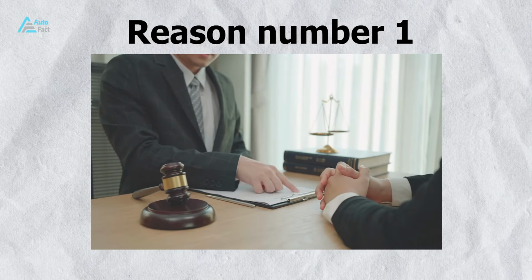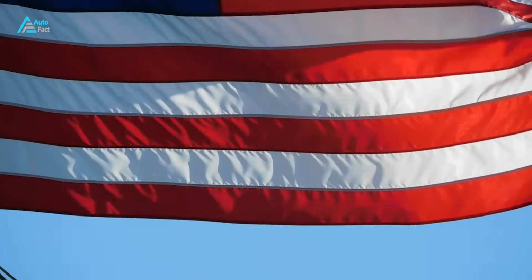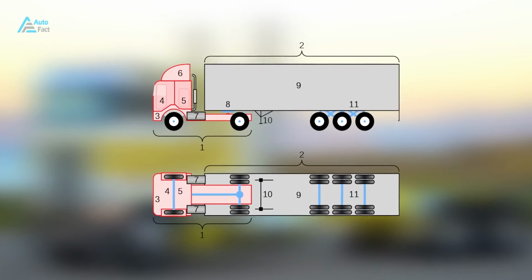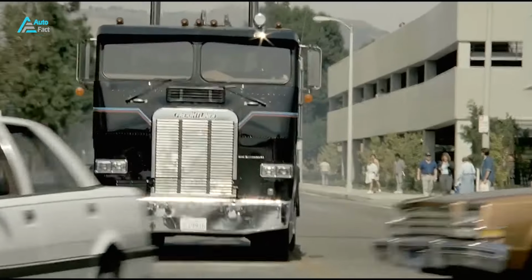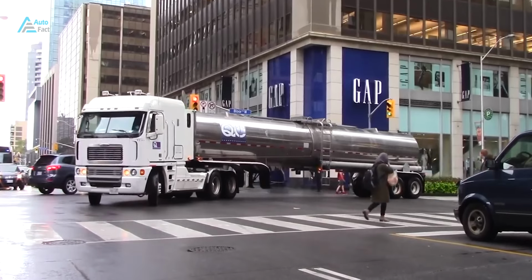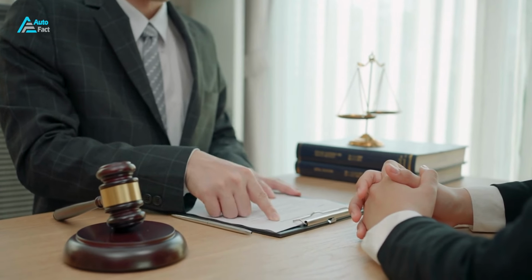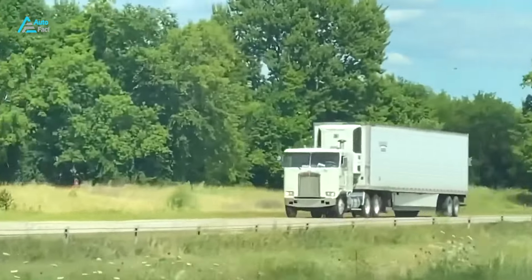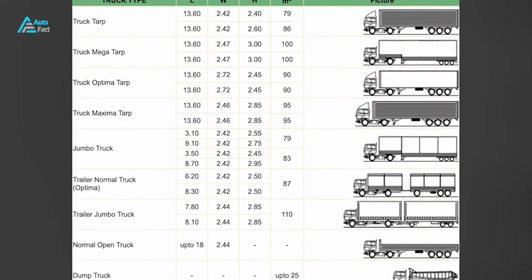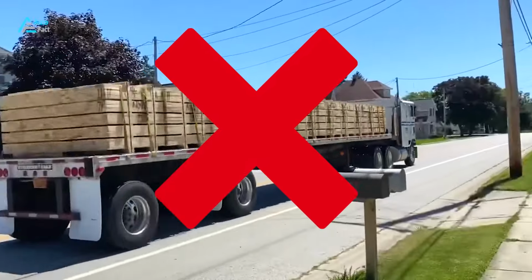Reason number 1. The law changed. Length restrictions got axed. Back in the day, the US had really tight federal and state limits on how long a truck and trailer combo could be. That was the cabover's biggest selling point. A shorter cab meant you could haul a longer trailer, which meant more cargo. But over time, those laws started to relax. Especially for interstate commerce, the government and most states dropped the strict overall length rules. And just like that, the cabover's number 1 advantage was gone.